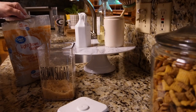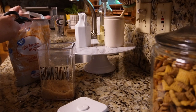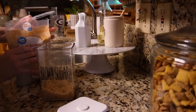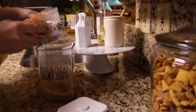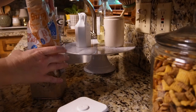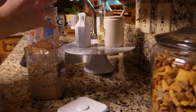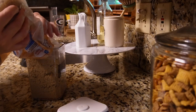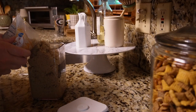You can just fill them up with your dry goods, label them, and then everybody knows where everything is. So it's really good for a household with kids that are looking for things, just to label everything. Everybody knows where everything goes, and it just makes your kitchen function so much better and run so much smoother.